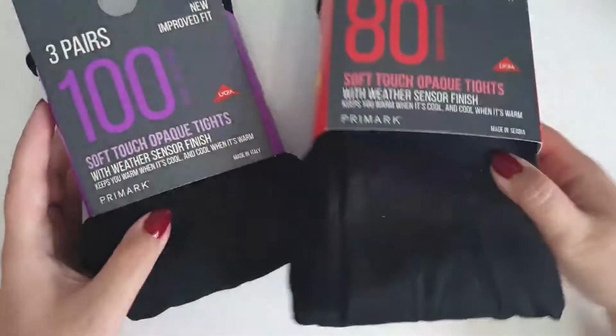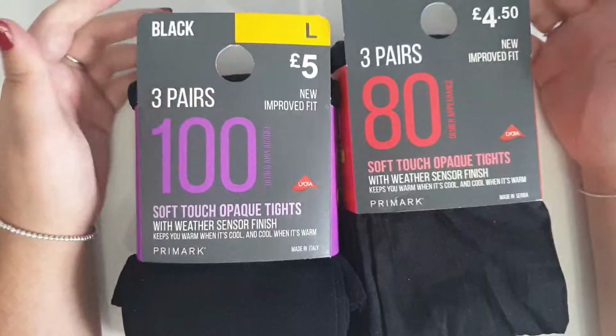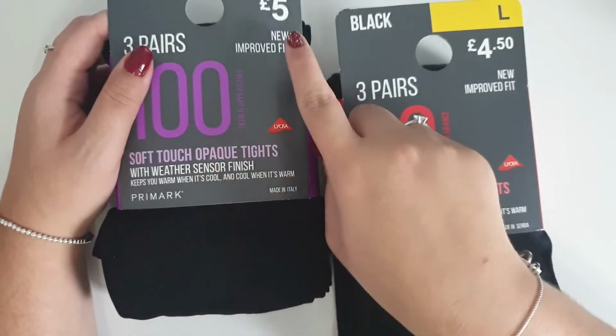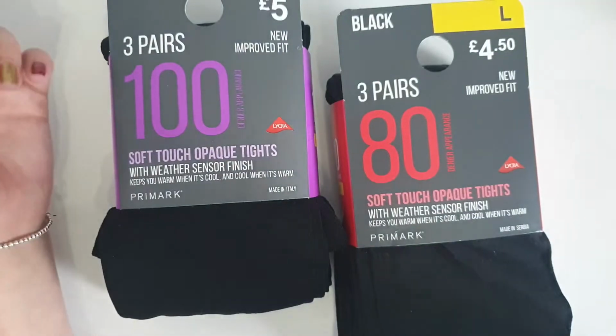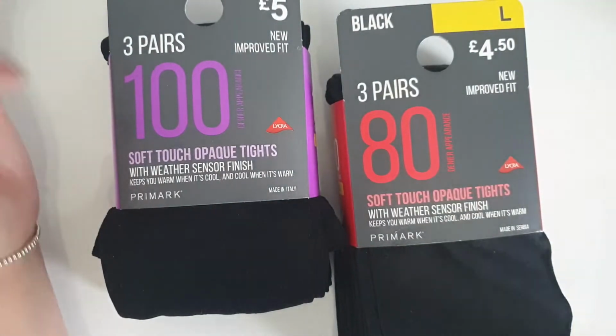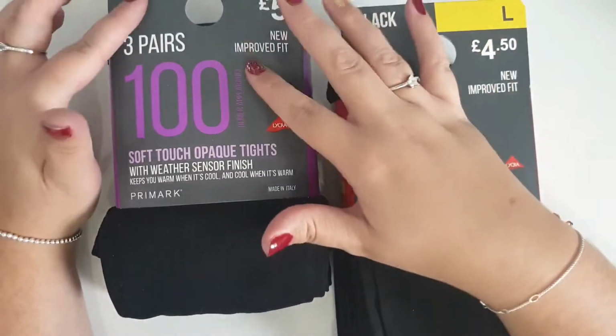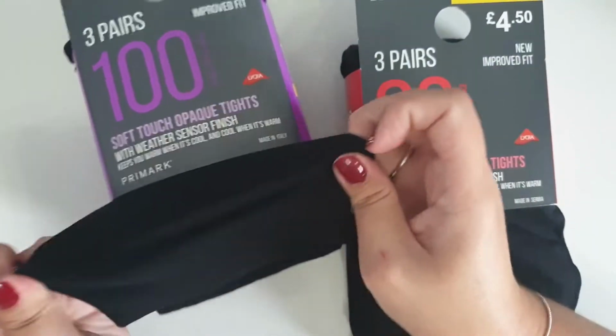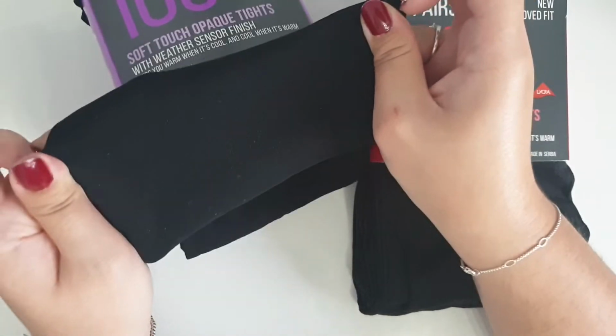I like to have lots of leggings and lots of tights, which brings me on to the Primark stuff. I really like the Primark tights actually, and I normally buy these ones. I buy a large just because, as I say, if I'm sitting on the floor, I'm doing a lot of walking in school, I just like them that little bit looser. So I tend to buy the large, and I normally buy the 100 denier because I like them to stay black when they're on, if that makes sense.